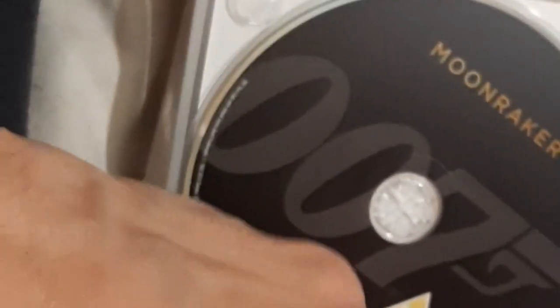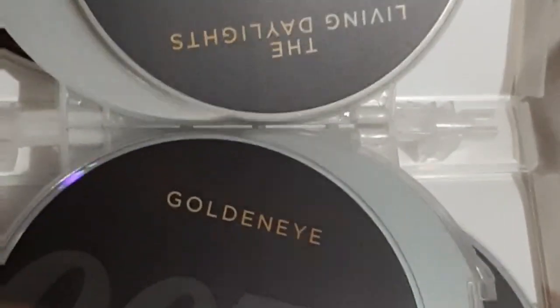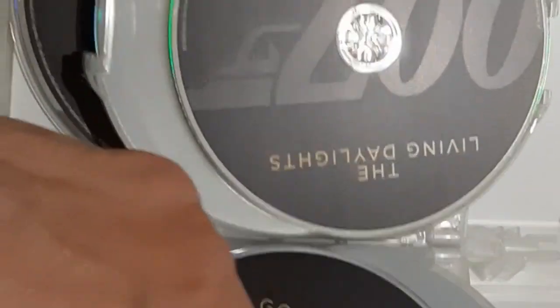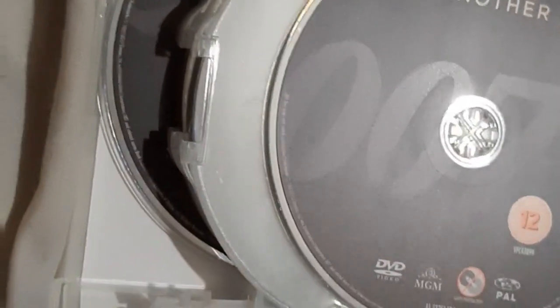the 1979 to 2002 ones. Hopefully these are in order. We have Moonraker, For Your Eyes Only. Checking these are all in the right order. Octopussy, A View to a Kill, The Living Daylights, just checking. GoldenEye, which obviously is one of the most famous ones because it had about four games based on GoldenEye. Of course, very popular James Bond movie and game.